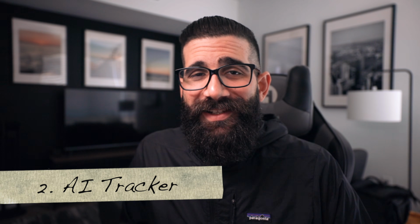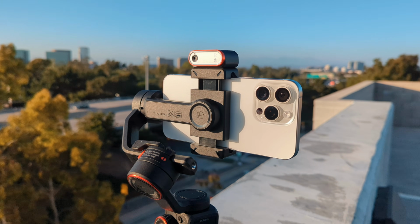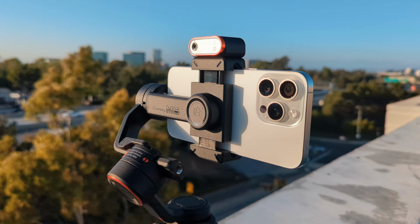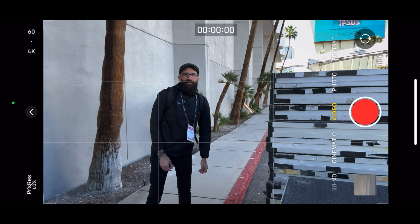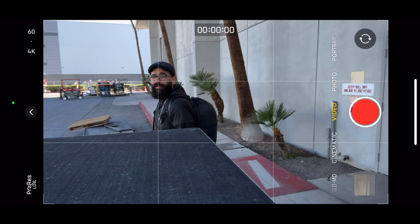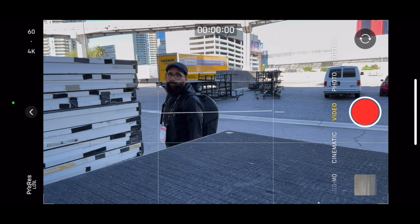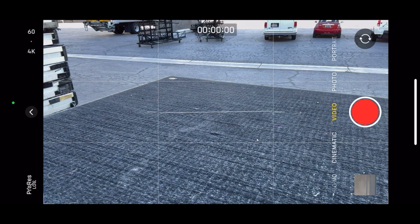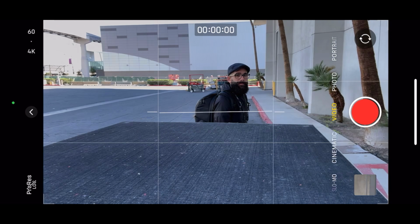Now, speaking of the AI sensor, this is by far one of those features that separates the Hohem iSteady M6 from the rest, and that is the ability to track no matter the app that you're using. With just a simple OK gesture, you can have this gimbal track you no matter the software you're using. If you're filming using the Filmic Pro app or even the Hohem app, or heck, the native camera app, even using the rear camera, which we all know has the best pair of sensors that most smartphones have, in contrast to the front-facing camera, this gives you the capability to trust that you are being kept in the frame.